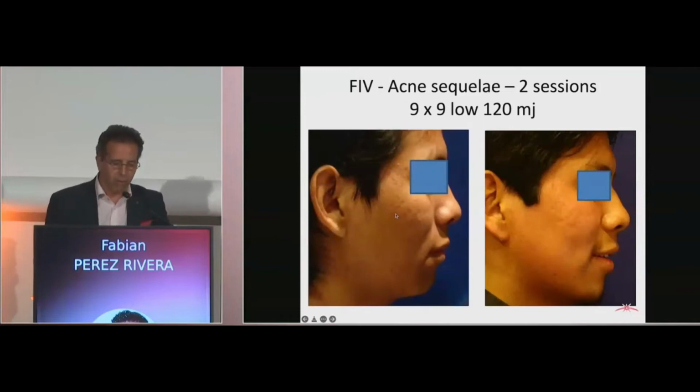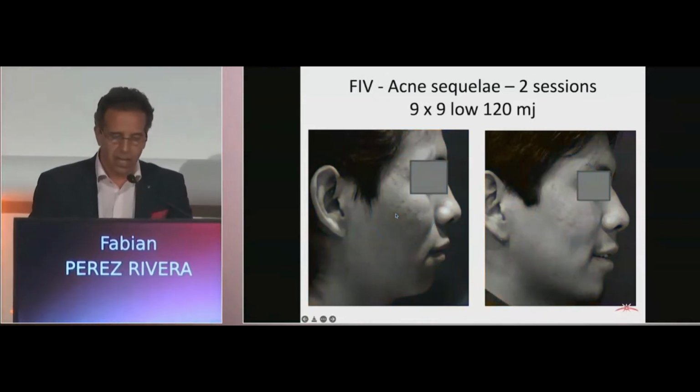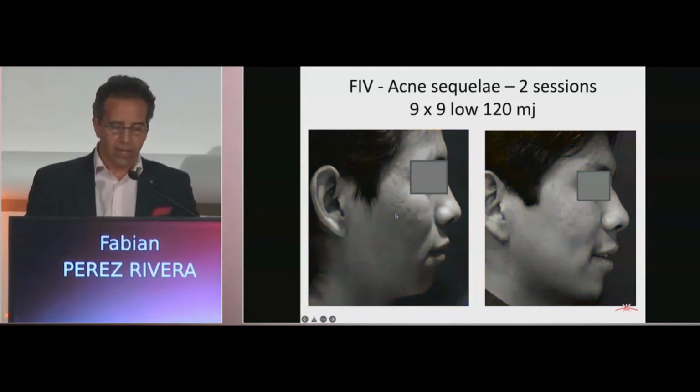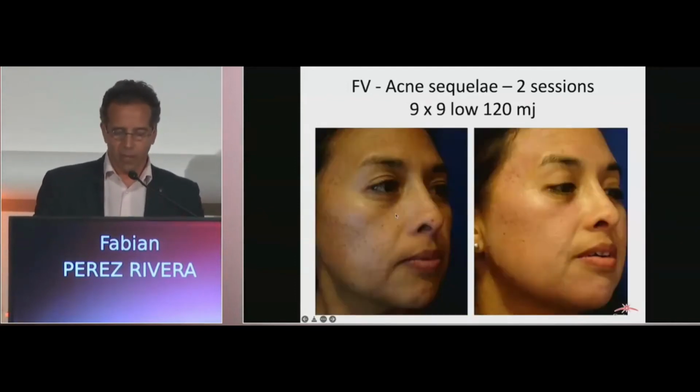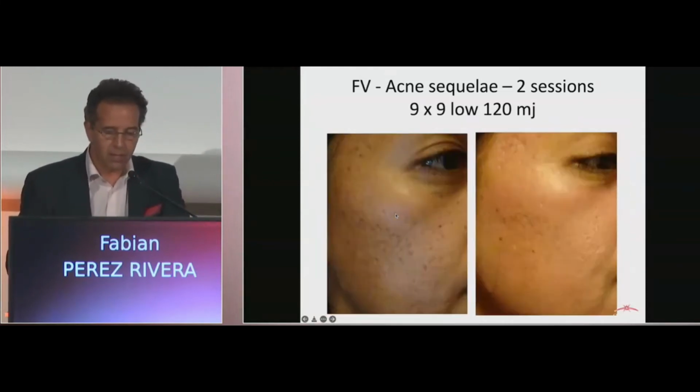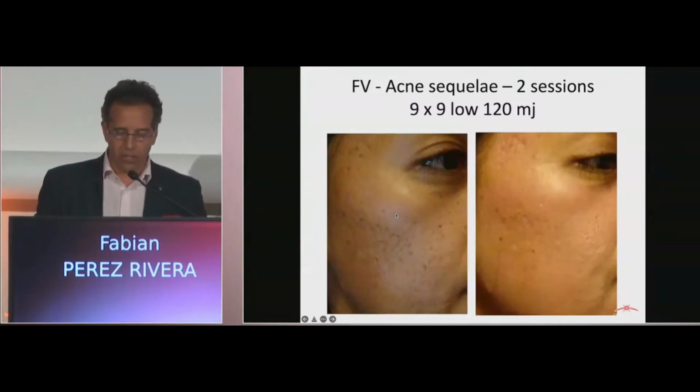Another difficult male, FIP-4, sequelae of the temporal area and malar area. Look at that. Again, if you try to count the lesions, of course, you can see the decrease of them. Difficult patient, FIP-5, again, look at that. The way I can remove some of these acne sequelae.